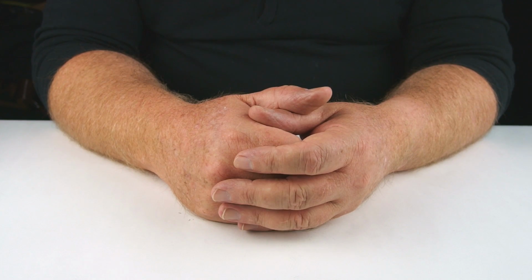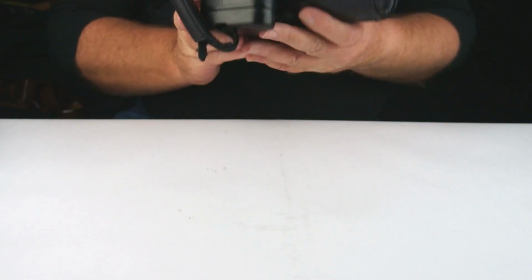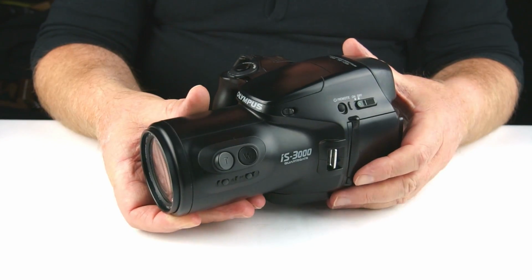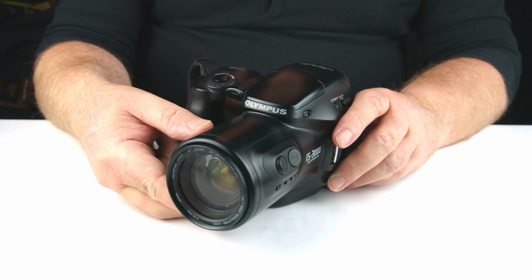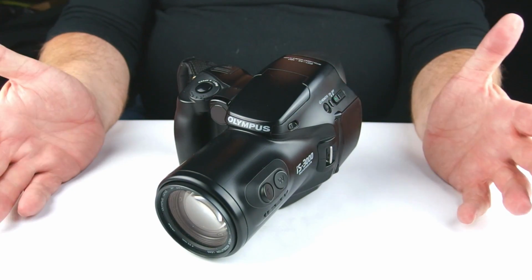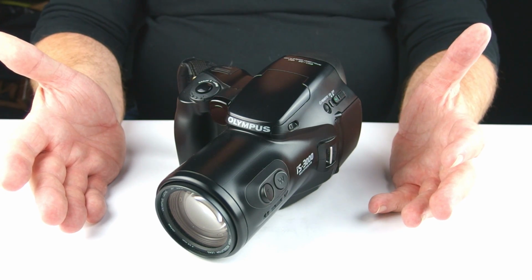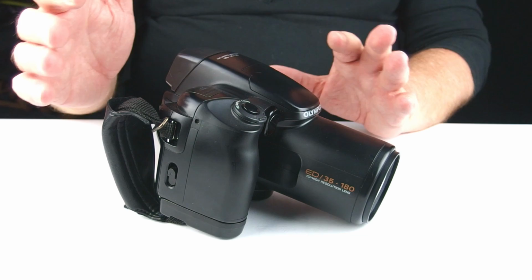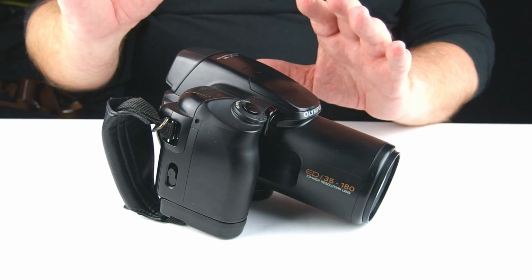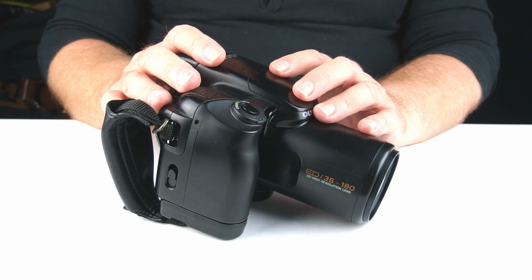And the IS 3000, the L2 as well, or the IS 2000 it was known, but the IS 3000 has got to be the standout of all of the cameras that I've actually reviewed this year. It's big, it's bulky, but it's really easy to use. It's fantastically functioned. It's got some great accessories, all good quality.